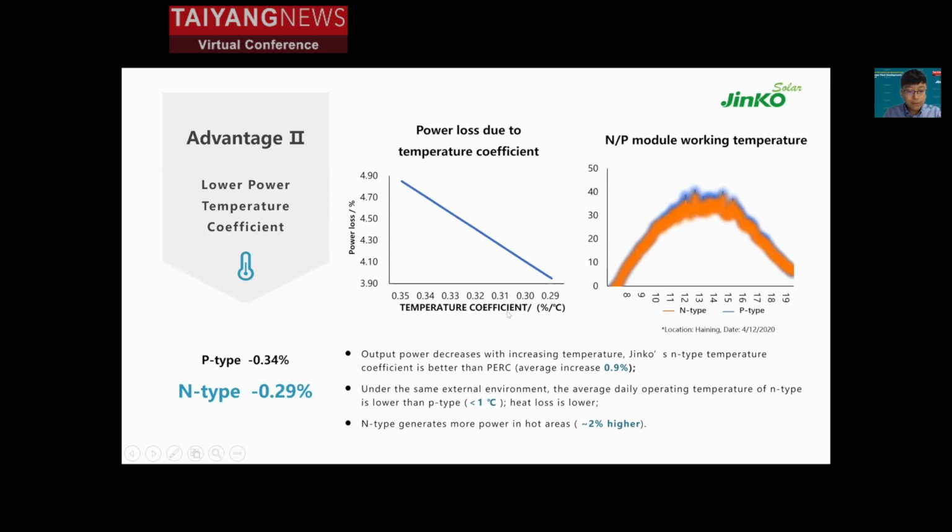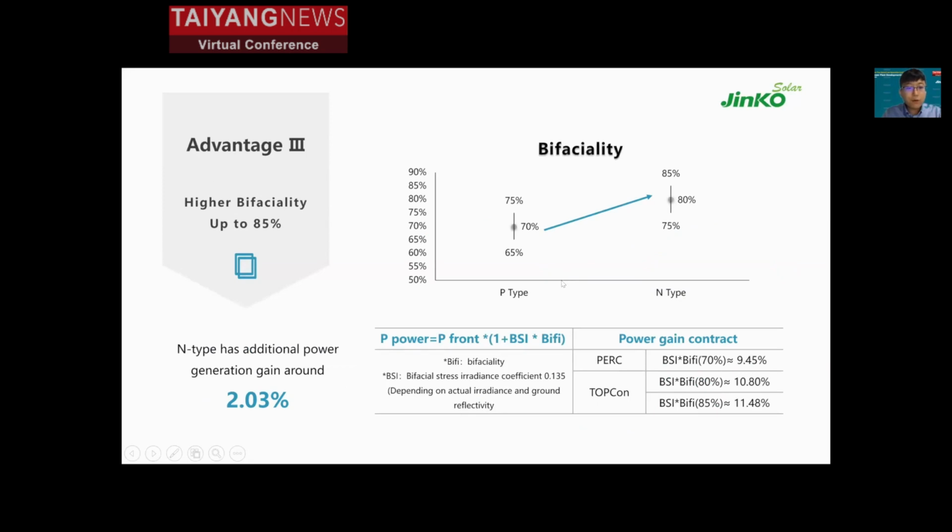And for the TOPCon modules, in this case, can increase the power generation about 2% compared to the P-type module in high temperature environments. So the third one is the improvement of the bifacial rate. At present, for most of the P-type bifacial modules, the bifacial rate is around 65% to 75%, while the TOPCon module is between 75 to 85%.